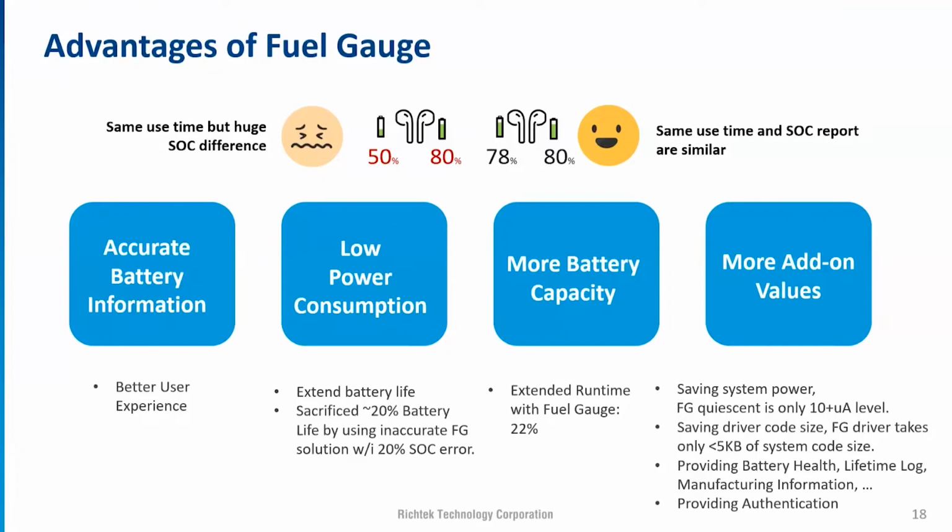Also, it shows very low power consumption because our fuel gauge has only 14 microamp IQ. It can help devices to save more power and thus extend the battery life. Also, because of accurate SOC, it can provide a more stable power usage to the system. The system will not be shut down early because of a wrong SOC report.